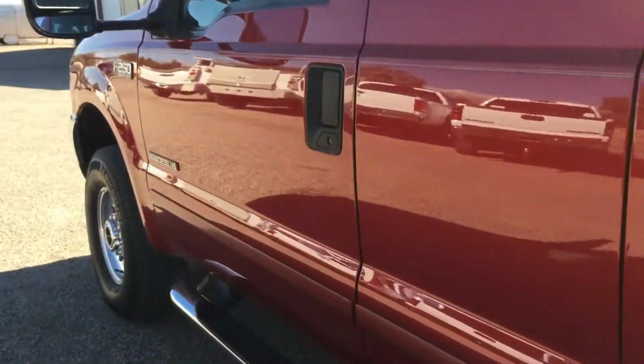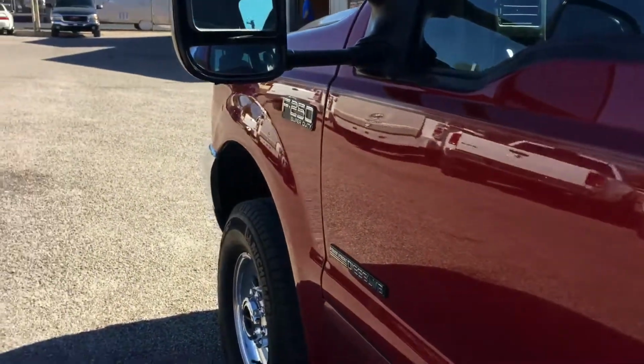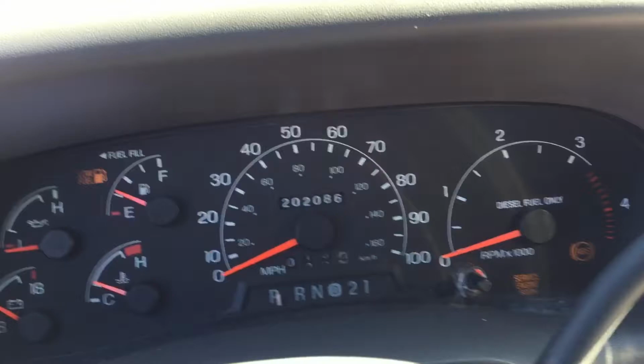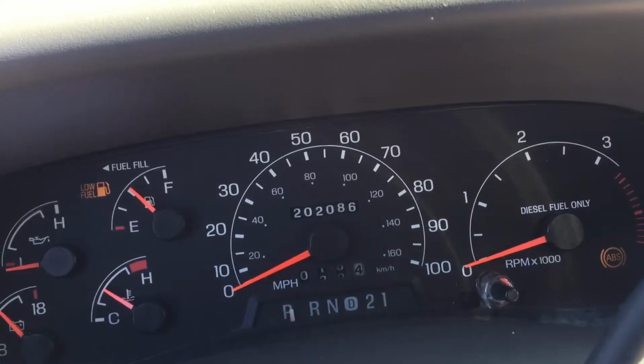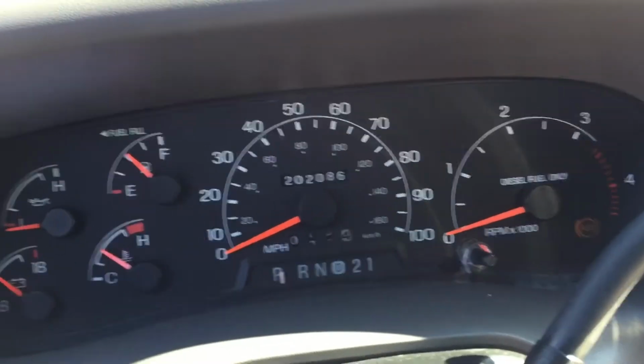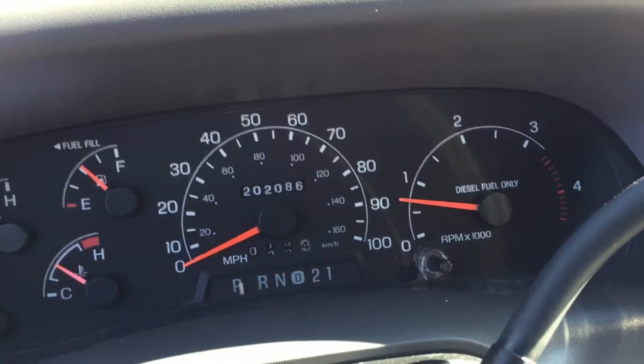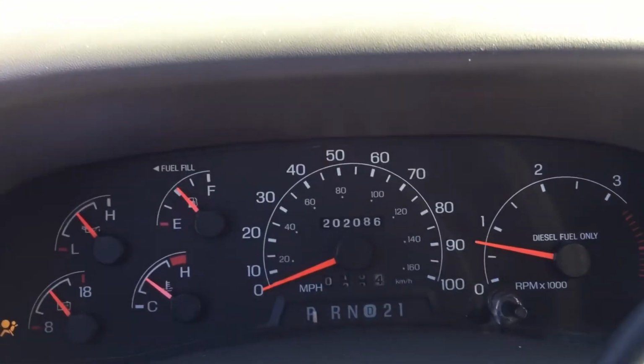My brother took this thing out already. I think he did between 50 and 70 HD pictures. In that gallery, you will see, let me start this thing, 202,086. So my guy's been driving a little bit. I think they've used it as a lunch truck lately because they like it.